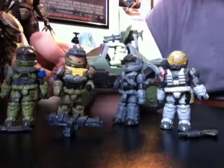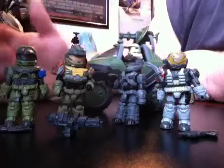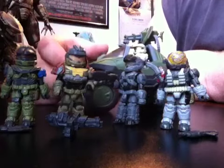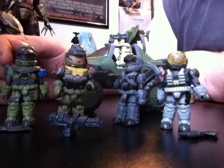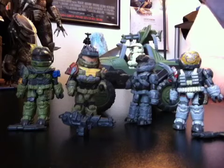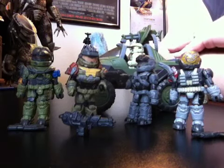But anyhow, I'll continue to collect these guys. There's some that I like. The elites look pretty cool, so I might pick up a few of those. Now, hopefully they keep making them, and hopefully I'll be able to continue picking them up. Once I get the Noble Team finished, I'll do a review again on the completed Noble Team. And once I get my Halo Kai Noble Team finished as well, I'll have a review for you on that.